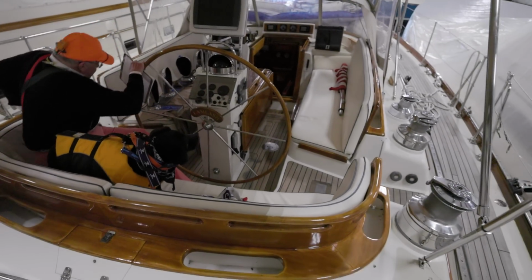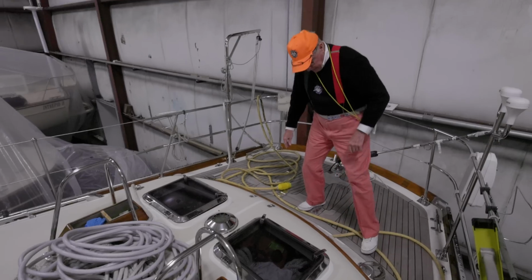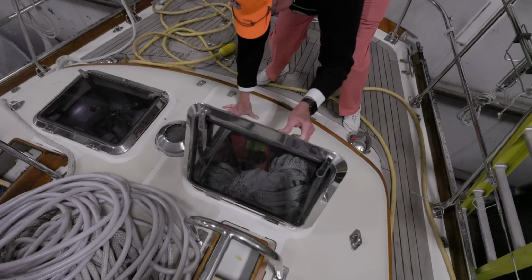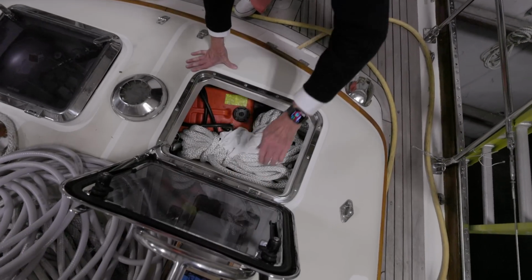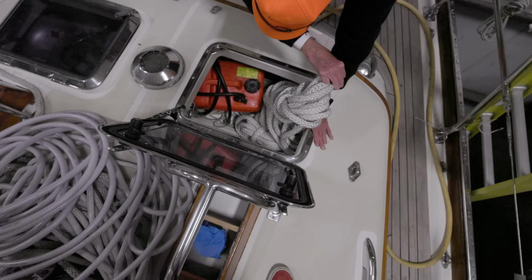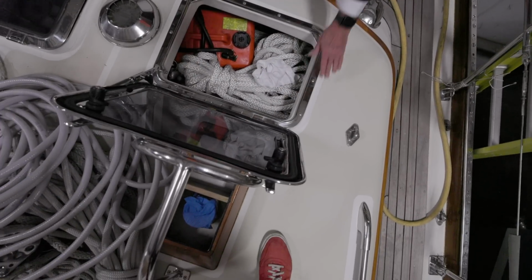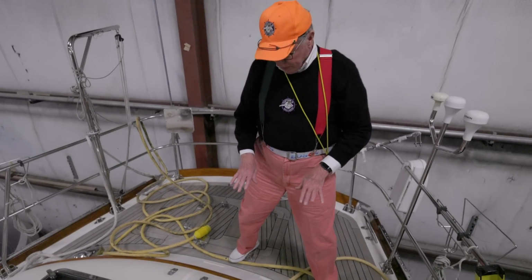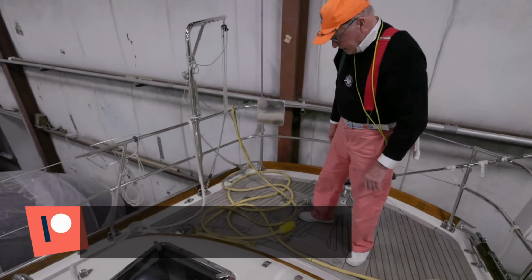Okay, Randy, I'm back here on the fantail, so to speak, and we got a couple of hatches we just want to take a look at. There we go. Okay. Now, that's got a gas tank in it, which is interesting because normally people will not stow gasoline below decks. I'm kind of inclined to leave that open when we leave here today.